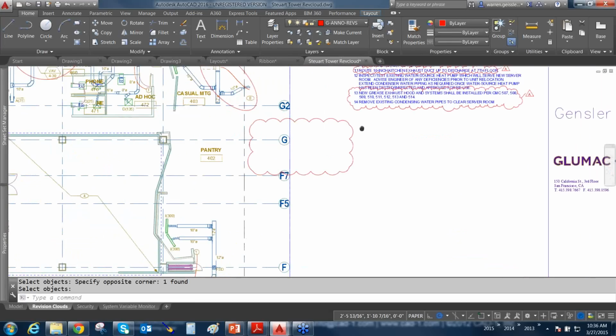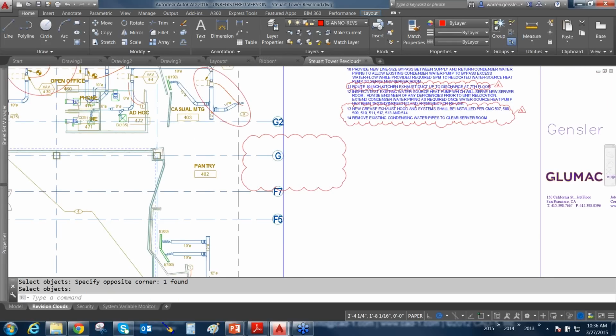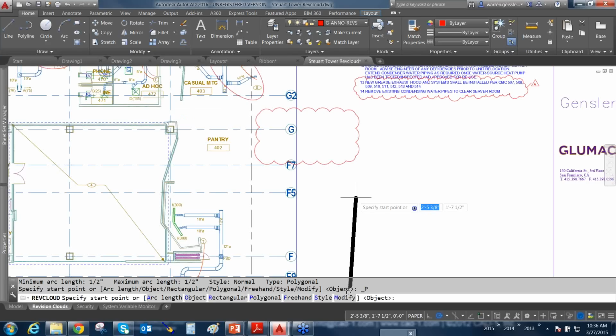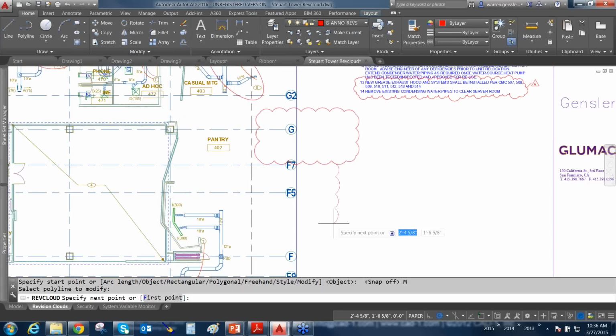Okay, but let's talk more about editing revision clouds because this frequently happens. Even though I can add vertices and remove vertices, really all I want to do is add F5 to that existing revision cloud. So here's another thing that we can do. When I start the revision cloud command, you're going to notice on the command line I've got a modify option. I click modify, and I'm going to pick over my revision cloud, and watch this.